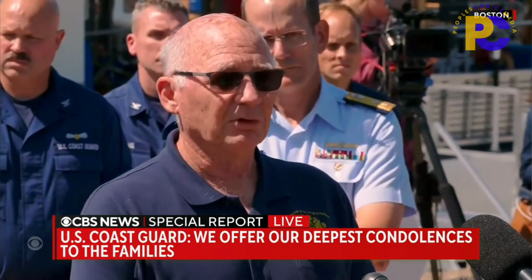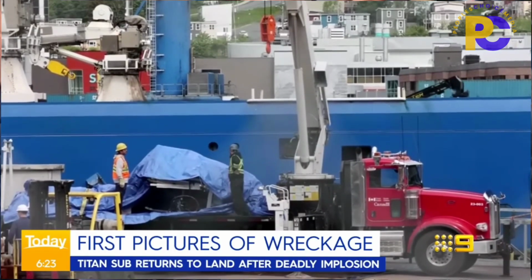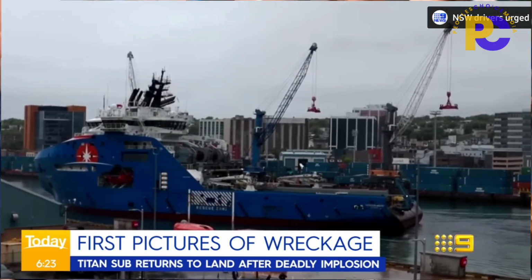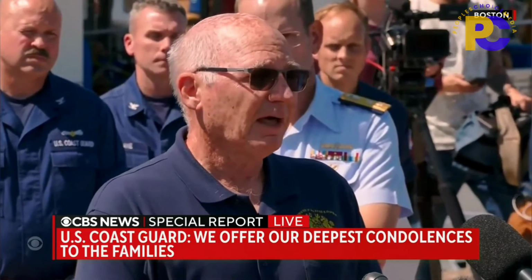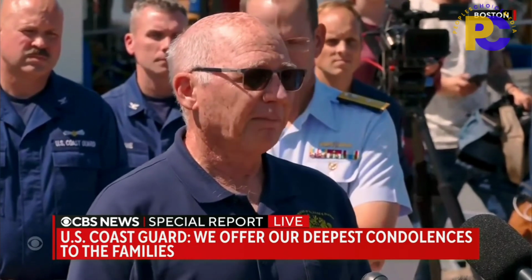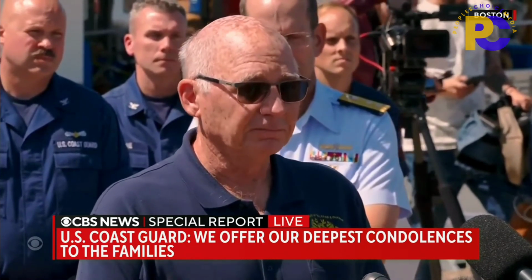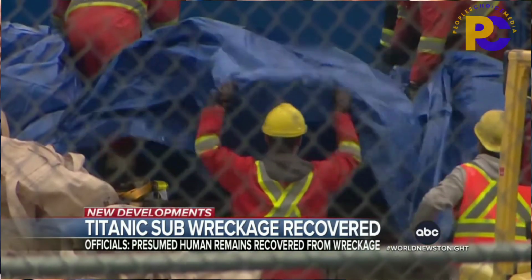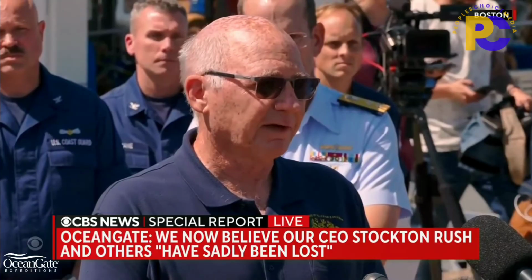His dream was to go down and explore the Titanic, but unfortunately that dream turned into a nightmare. Was the nose cone, which was outside of the pressure hull. We then found a large debris field. Within that large debris field, we found the front end bell of the pressure hull. That was the first indication that there was a catastrophic event.